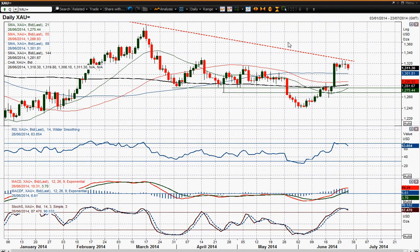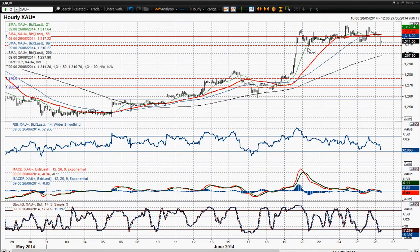It just seems as though there's a bit of downside pressure moving on this gold chart, and intraday you'll see that there is a big support that comes in around 1306. Sorry, 1306.25 is the low from the 20th of June, and that's the key near-term low, because if it breaks down there, there's not a huge amount of support that comes in until you're back at that 1385 level.